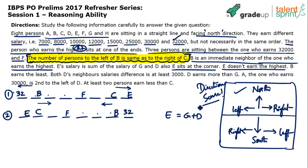But then we know that E is equal to G plus D. So this is something that we need to work on. Then he says B earns the least, and B is already placed on the arrangement, right? So what is the least value here? 7,000. So let's fix 7,000 for B. B earns 7,000, and wherever it comes, we have put 7,000.